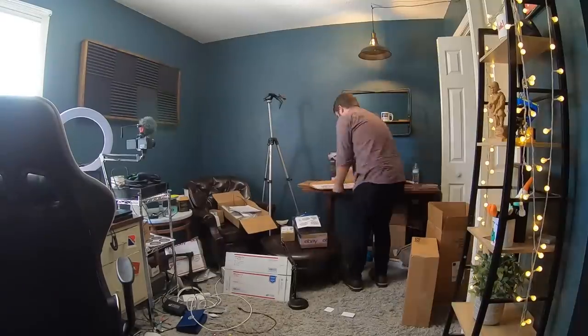So I've got like an hour and 15 minutes before I have to be at my haircut appointment, so I'm going to clean my office because, as you can see, it needs it.